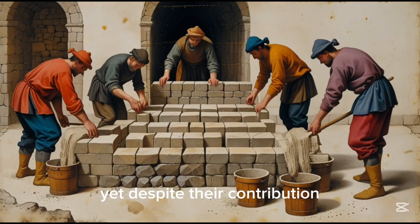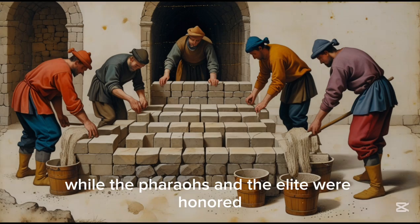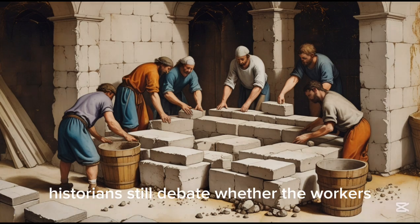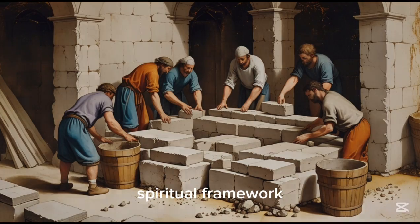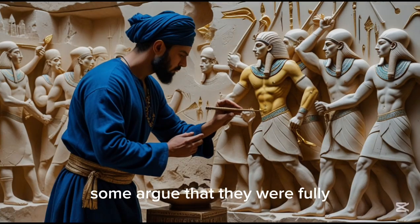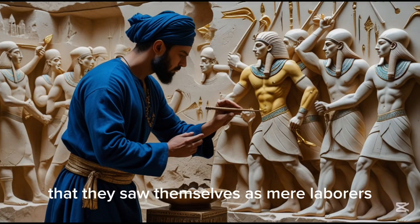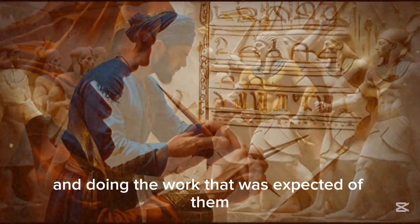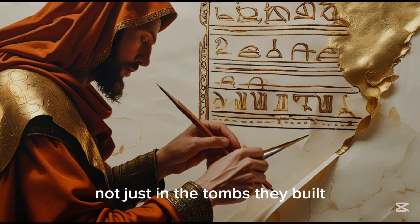Yet, despite their contribution, the workers were rarely celebrated. While the pharaohs and the elite were honored with elaborate monuments and tombs, the builders remained largely anonymous. Historians still debate whether the workers even saw themselves as part of a larger spiritual framework, or whether they viewed their work purely as a job. Some argue that they were fully aware of the spiritual significance of their task, while others suggest that they saw themselves as mere laborers, fulfilling a contract and doing the work that was expected of them. But one thing is clear: their legacy lives on, not just in the tombs they built, but in the very act of creation itself.